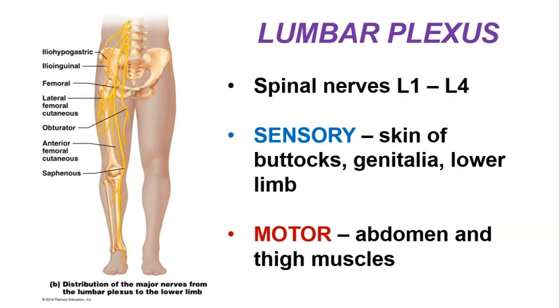The lumbar plexus is formed from the ventral rami of spinal nerves lumbar 1 through lumbar 4. Its sensory functions include sensations from the skin of the buttocks, the genitalia, as well as the lower limb, while the muscles that it controls are the muscles of the abdomen and the thigh.